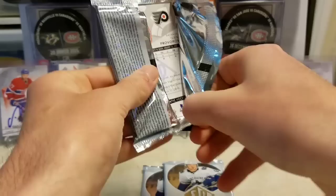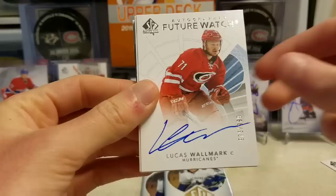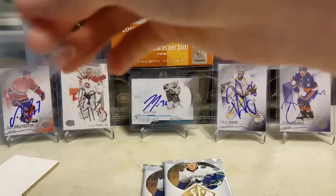It's getting exciting. Roberto Luongo. No, Mike Hoffman, and oh, nice. Another Carolina Hurricanes, Lucas Wallmark, Future Watch autograph. Number 975 out of 999. So, I'm gonna put it also in a sleeve.